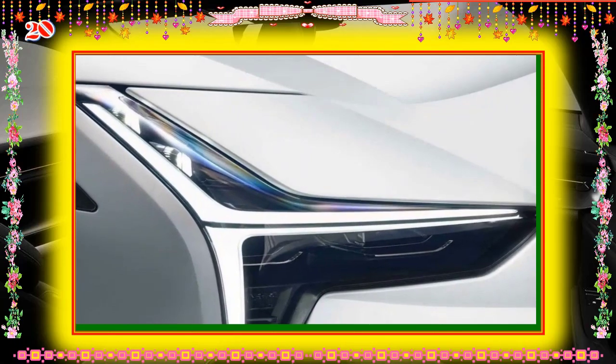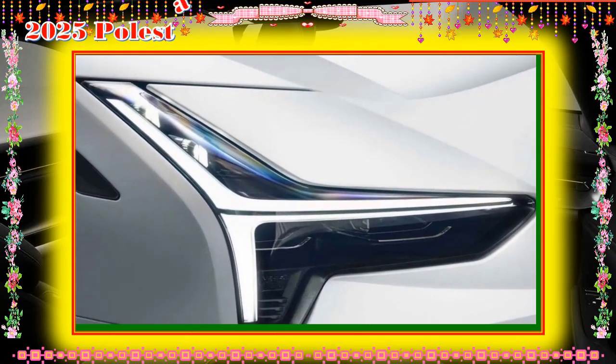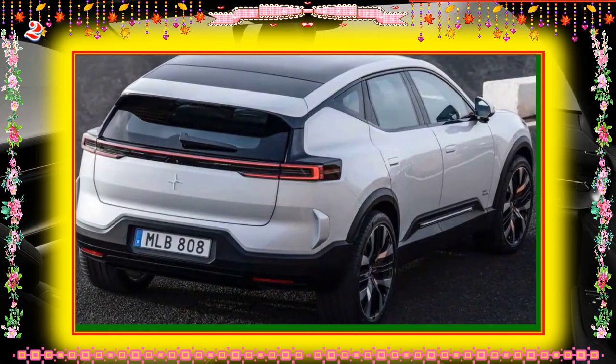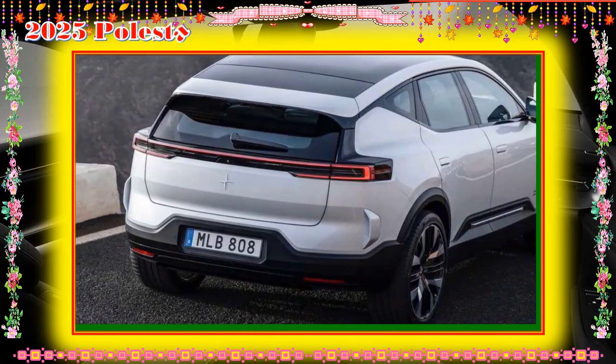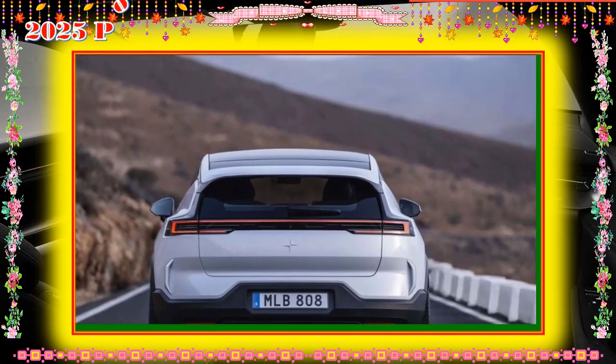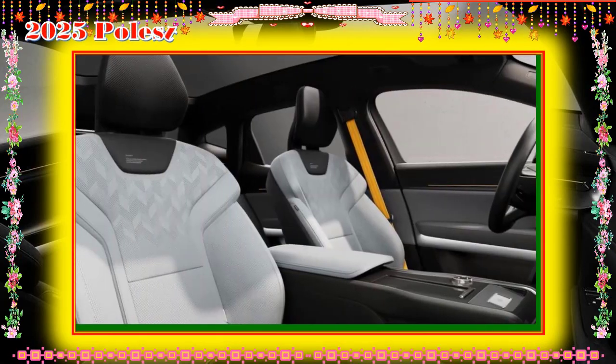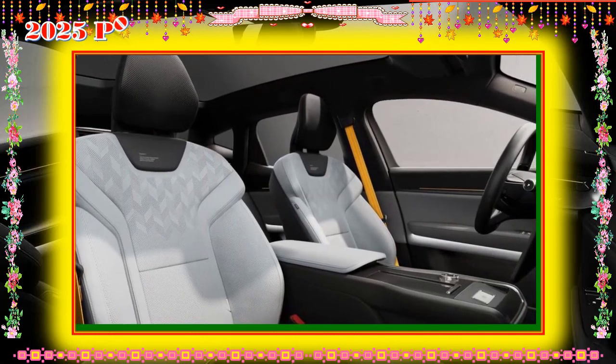Key safety features include standard automated emergency braking with pedestrian detection, standard lane departure warning with lane keeping assist, standard adaptive cruise control with a lane centering feature.